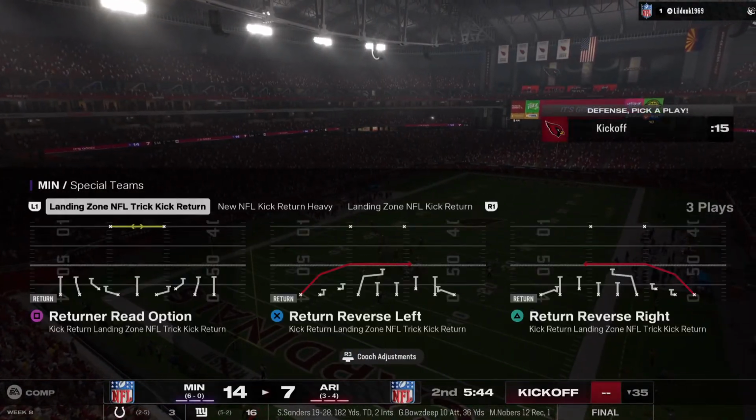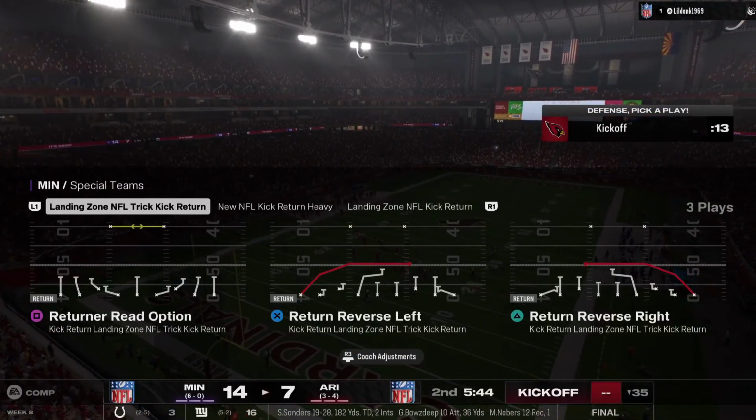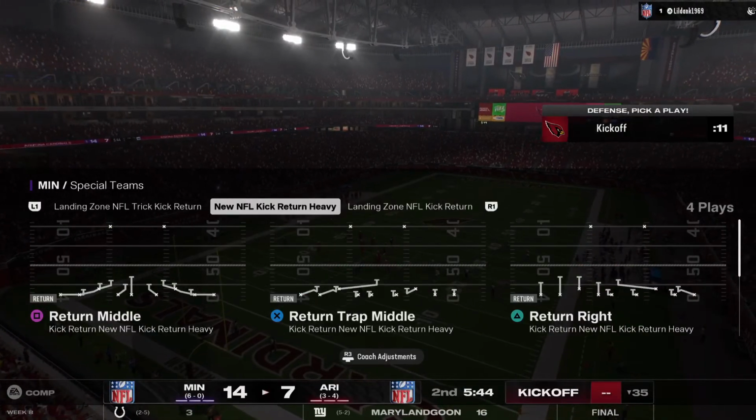The extra point is up, and it is good. And the Cardinals chop the lead in half. It's down to 7.